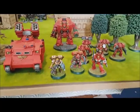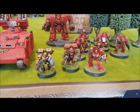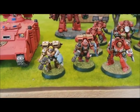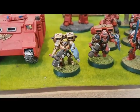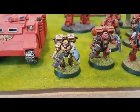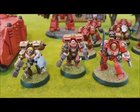Then we have some characters. These are all going to be able to deep strike in, which is why I've chosen to put them in the second part. We have my 2 Slamguinius captains, as they're commonly known. So it's basically a Blood Angel captain with a Thunderhammer and a Storm Shield. We have this one, who is my Warlord, and we have this one, who is not my Warlord. Other than that, they're identical.